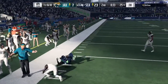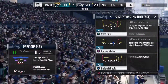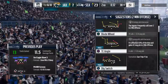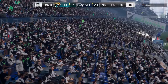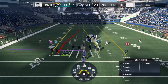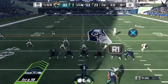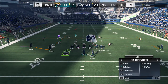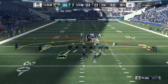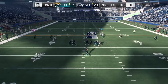Looking left side, and he's got a man. It's Richardson. Now the Seahawks call the second of their 3 timeouts as they'll stop it with a little over 30 seconds to go in the first half of play. Offense comes to the line now, 1st and 10. From the gun, it's Wilson.